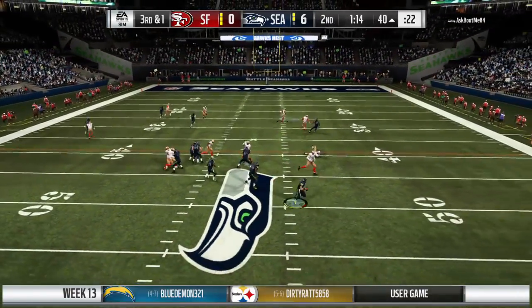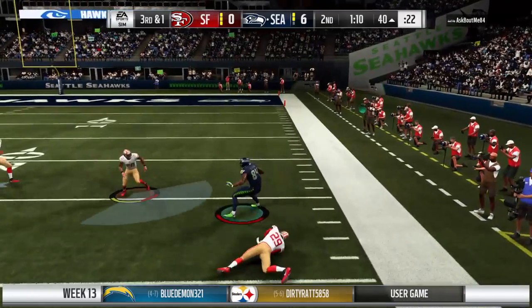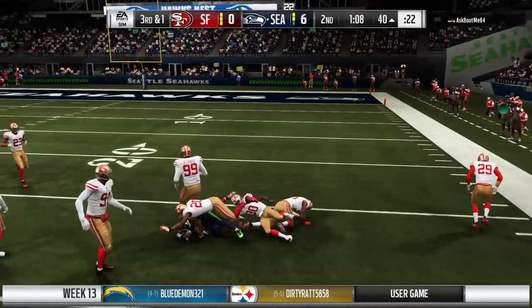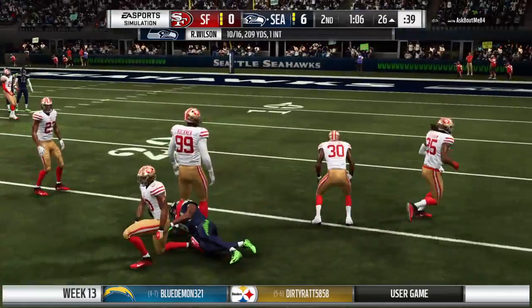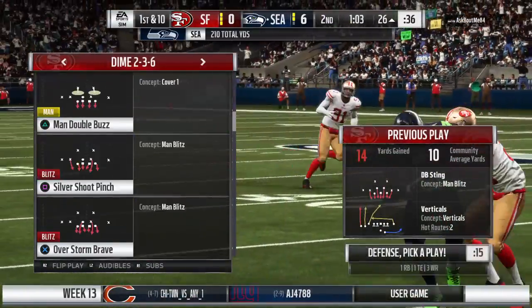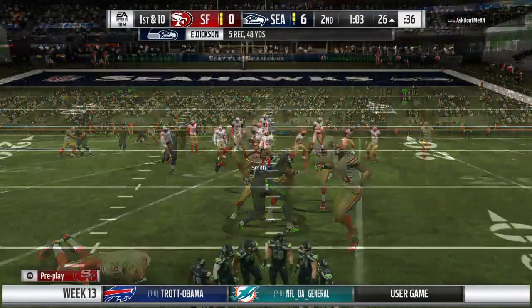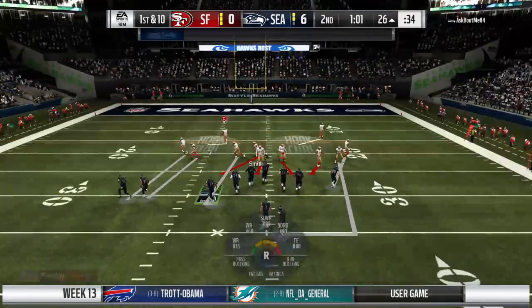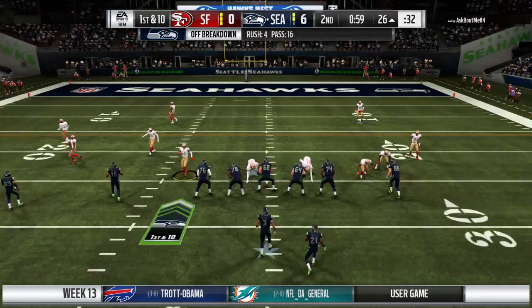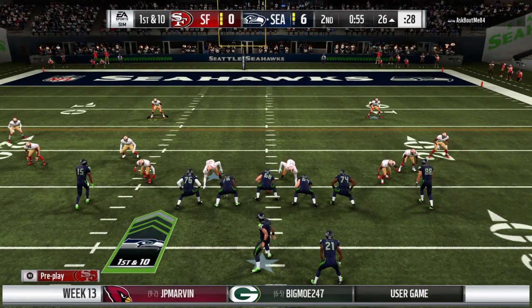On 3rd and 1, Wilson sliding out of the pocket. Wide open receiver, complete. And he works it past the 30, almost to the 25. They give him 14 yards that time and a fresh set of downs. Looked like the defense put pretty good pressure on him, but he's able to flush out to his right to try and evade people. On the run, had to get on his horse. Still accurately throws a nice pass for a first down.